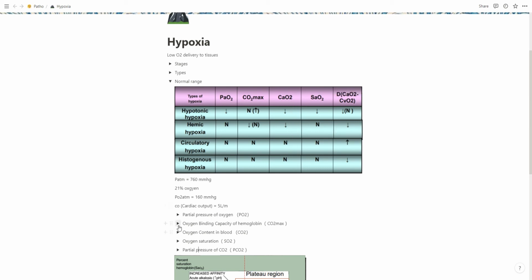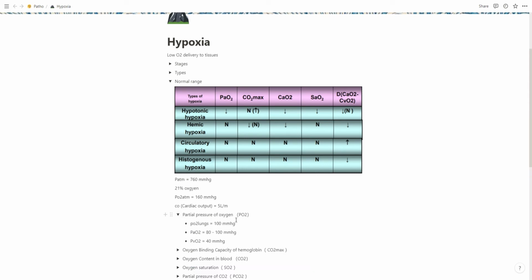The normal range of partial pressure of oxygen in the lungs, PO2 lungs, is 100 mmHg. Now, the normal PaO2, now partial pressure, the A here refers to arterial. And the V here refers to, if you guessed it, venous, within the veins. So the pressure of oxygen within the arteries, the normal range is 80 to 100. And the pressure of the oxygen in the veins, the normal number, is 40 mmHg.